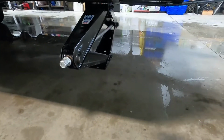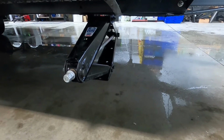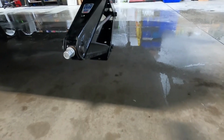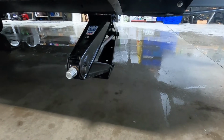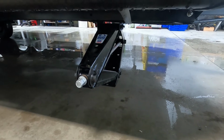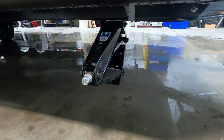I do recommend jack pads. Jack pads are going to protect the feet of your stabilizing jacks from dirt and debris and hot blacktop in the summer. Get yourself a 4-pack of those from our store and put them down. And run these down again just until they're taut. Remember, stabilizing jacks, not leveling jacks. Go around to all four corners, put them down, raise or lower if necessary if you went down too far and you've moved the unit.